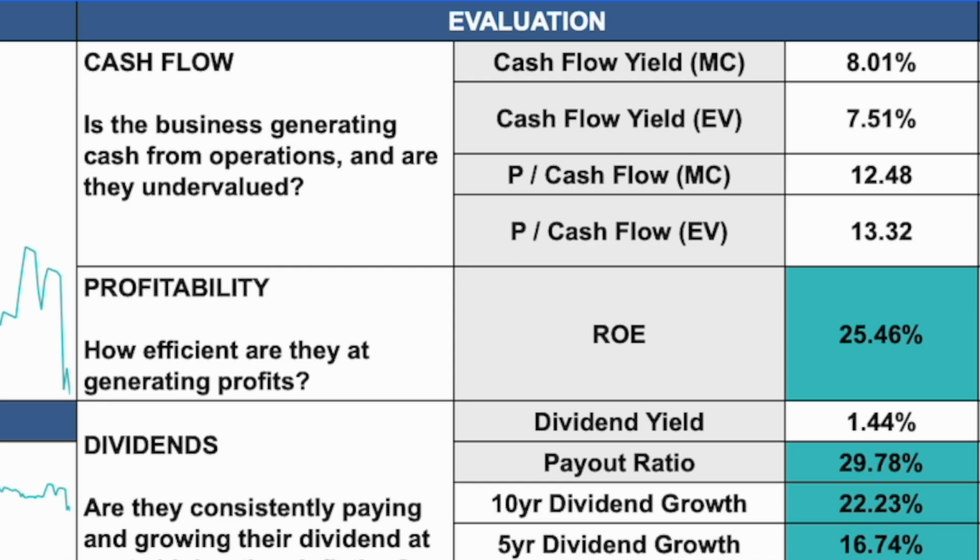Now, how I use price to free cash flow is one, it tells me if a business is generating cash. And I've talked about in the past that I don't really like to use earnings because earnings can be manipulated with accounting tricks a little more easily than cash flow can. And cash flow is the actual money that you're putting in your bank account based on your business operations. And how the price to cash flow ratio is used is it just helps you understand if a business might be undervalued based on the amount of cash that it's actually generating.